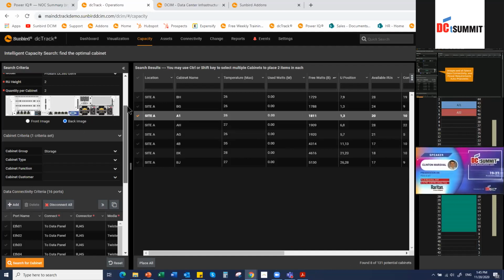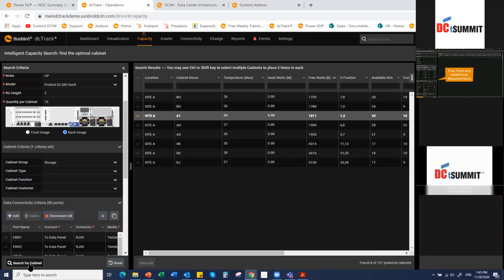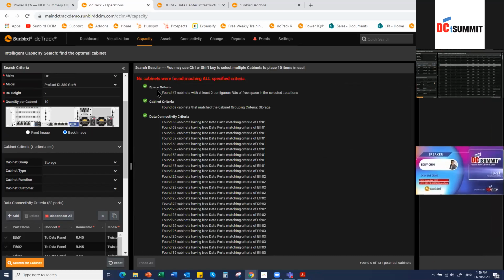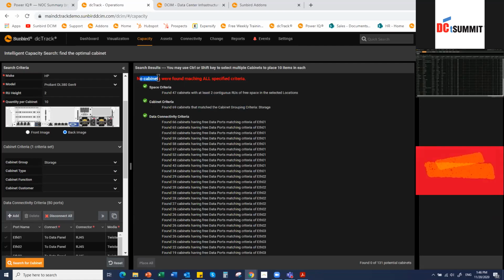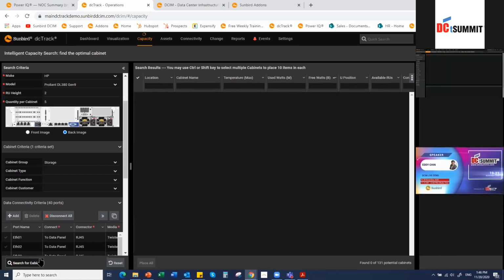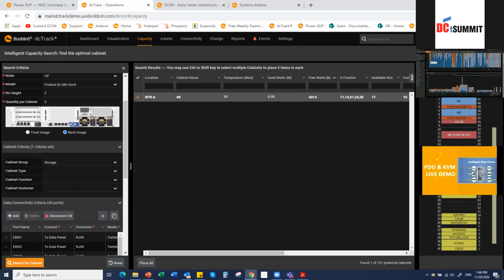What if you search and get an error? Okay, let's say I have 10 of this server. Hopefully I don't have a rack to show me. Let me do a search. Yes, so that means this is the criteria. We found 47 cabinets with at least 2 configurable, contiguous RUs. But then, what are the problems that you can't match? Right. So no cabinets were found matching all the specified criteria. So these are the matching ones. So you need to specify maybe just 5. Reduce that. There is. So for 5 of 2 RUs, yes, there is a rack available.